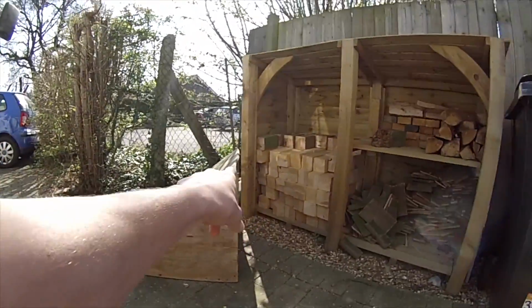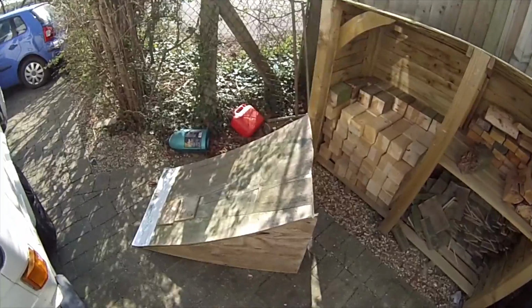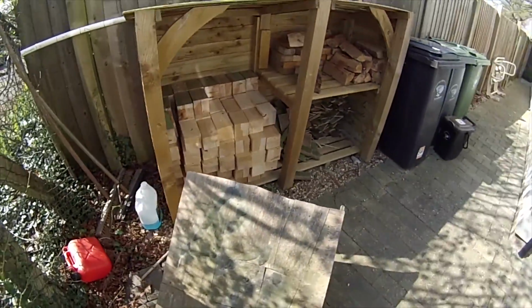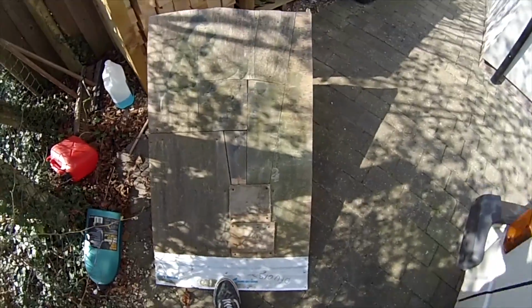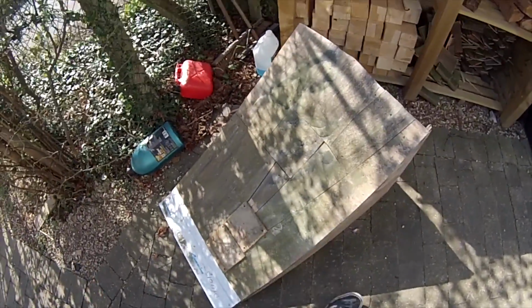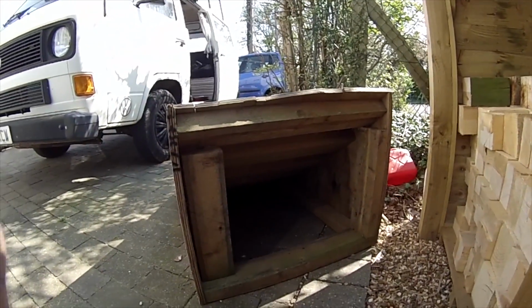As you can see, there isn't really a transition shape, or a single piece of plywood making it, or even a piece of plywood to fill that hole in. That's got old bits of my fence panel doing it. That is made entirely out of offcuts of timber I saved from the skip and bits of pallets.